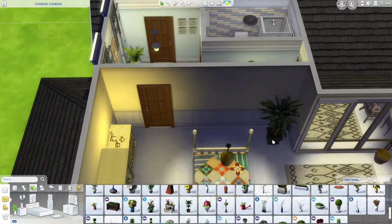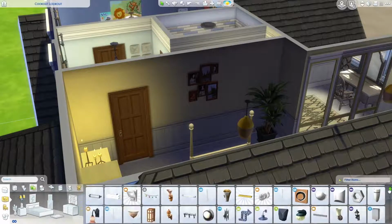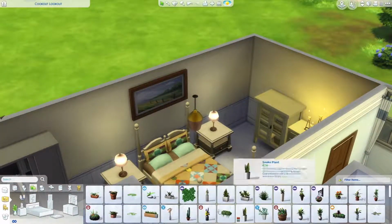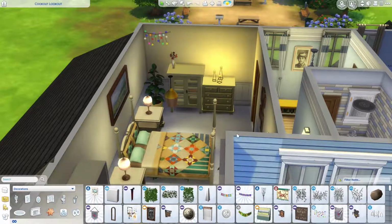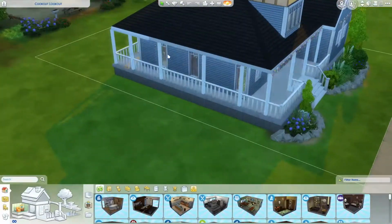Oh, I always do this. I always remember items that I should have added and then always forget to. So I was really wanting to add some vanity bits for the vanity table, but I forgot, so obviously add that in if you do so wish. But yeah, that is pretty much it for the interior.